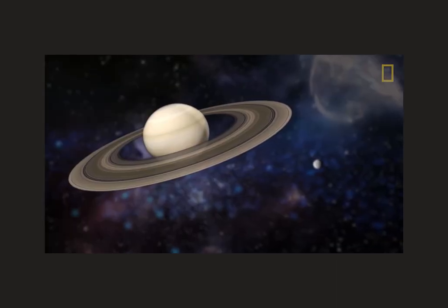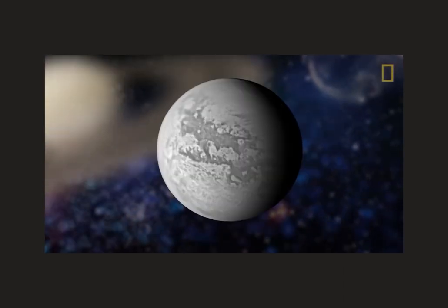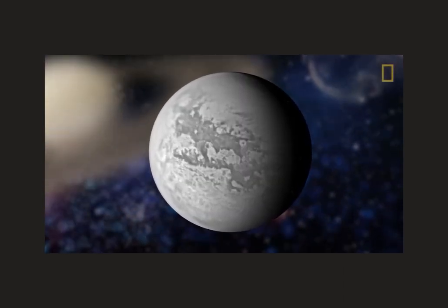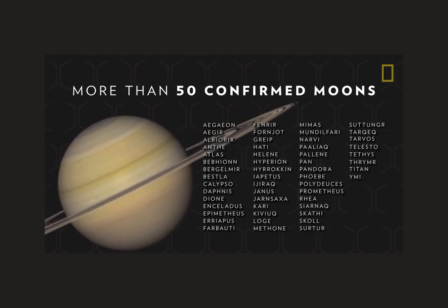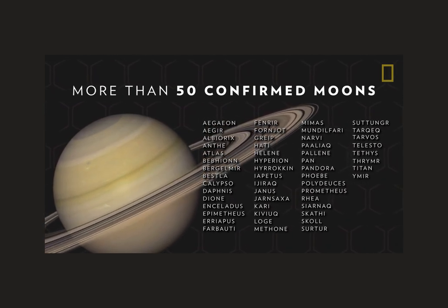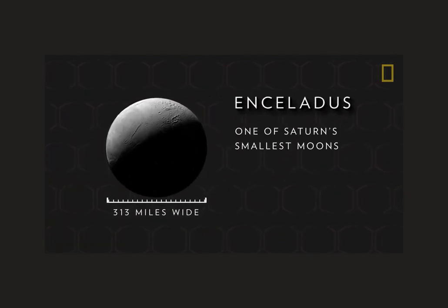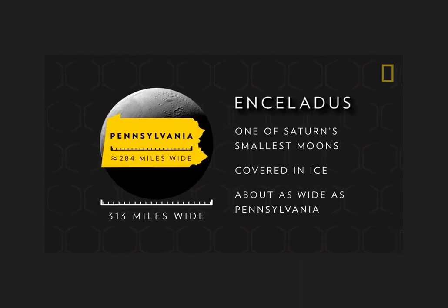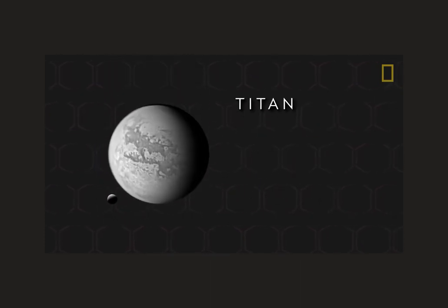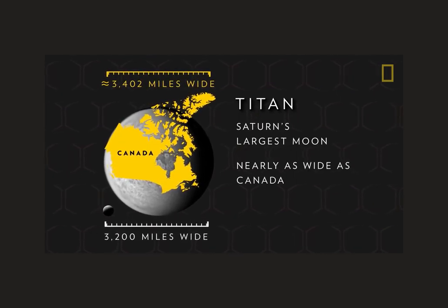Because of Saturn's inhospitable environment, the planet cannot support life, but some of its moons might. Saturn has more than 50 confirmed moons, and each varies in size and terrain. Enceladus, one of Saturn's smallest moons, is covered in ice and only about as wide as the state of Pennsylvania. Titan, Saturn's largest moon, is nearly as wide as Canada.